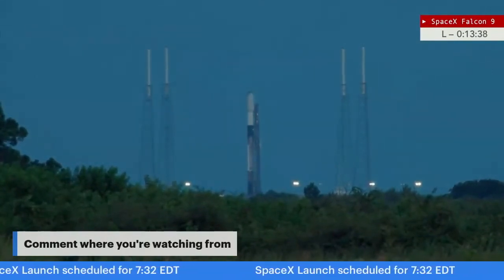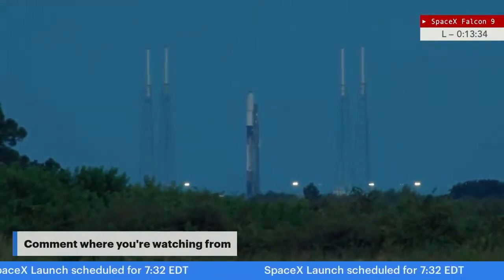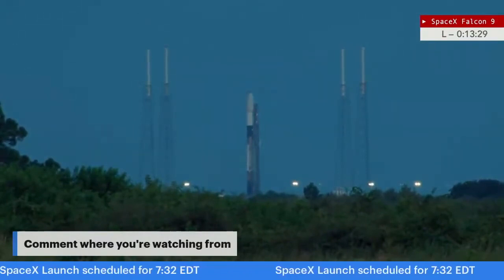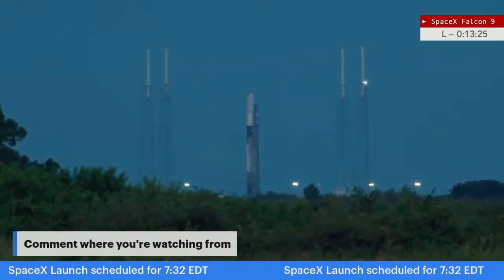So you can see the Starlink network, if you haven't been keeping up, is indeed taking the lion's share of the Falcon 9 launch manifest so far this year. 52 more satellites set to launch in less than 14 minutes time from Cape Canaveral Space Force Station.